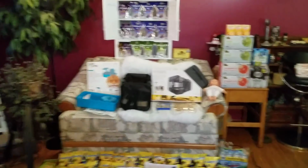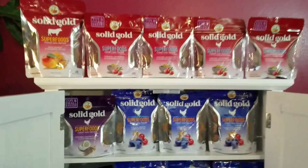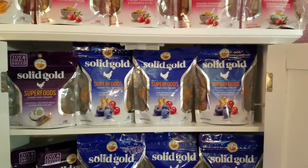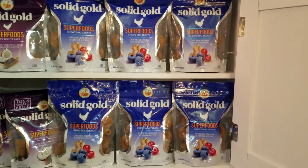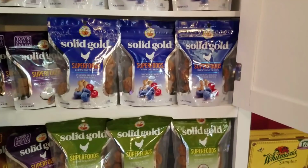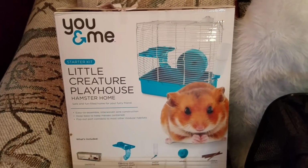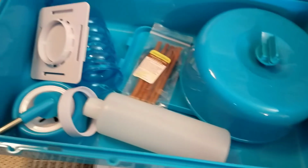Here we go. We got ourselves all those bags of dog treats by Solid Gold Superfoods with flavors like cranberry and chicken and chicken and berries and even ginger and coconut flavors. We got ourselves this You and Me Little Creature Playhouse hamster home. There's all the parts, and they're all in there, brand new, spotless, never been used, with the instructions.